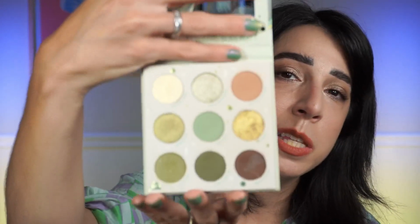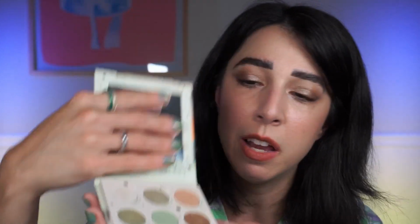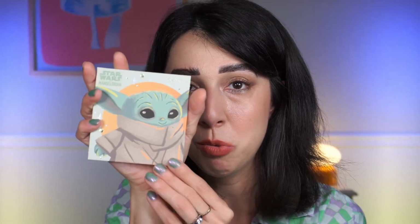I have the Child and the Mandalorian palette. I just can't get rid of them. I just really, really like them. This is the Child palette. The color story in it is again kind of in that woodland green brown vibe. I think it's just so cute. Look at him, he's so cute.